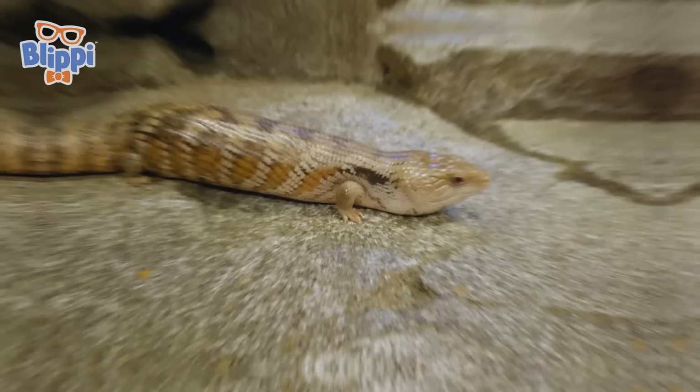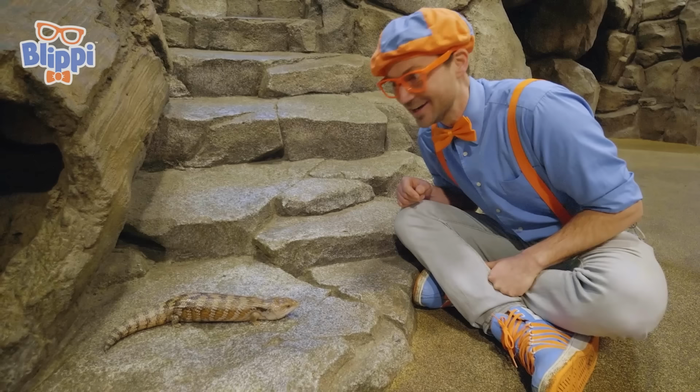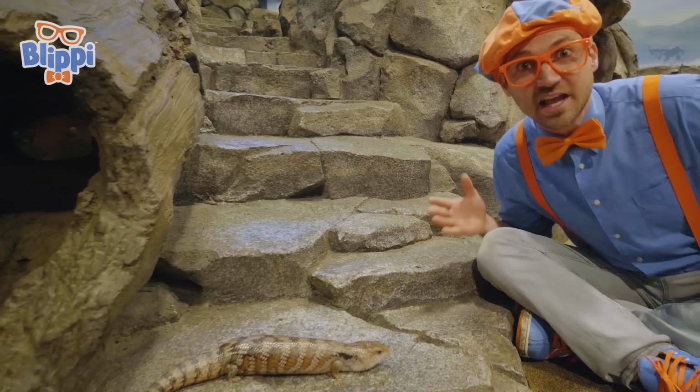Wow, check it out. This is Blue, and Blue is a blue-tongued skink. She looks like a snake, doesn't she? Yeah, a snake with legs. But she's not. She's actually a lizard. Whoa, she is so cool looking. Whoa, do you see her tongue? Yeah, it's the color blue. That makes sense. I bet predators think that tongue could be poisonous.